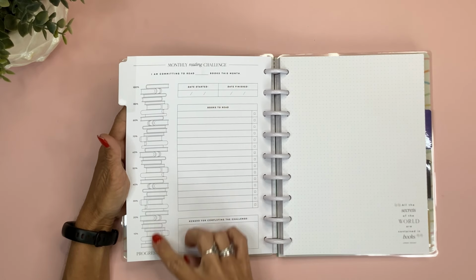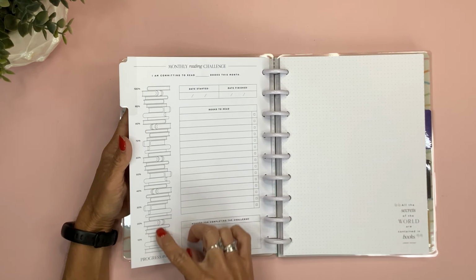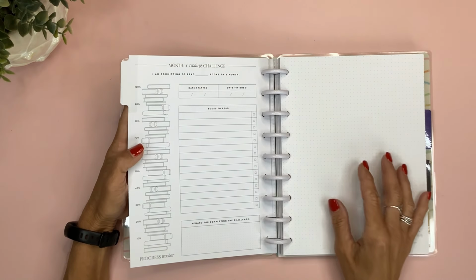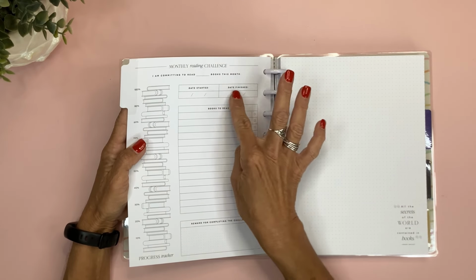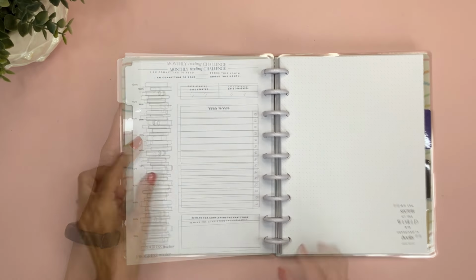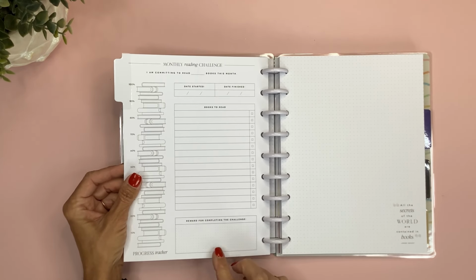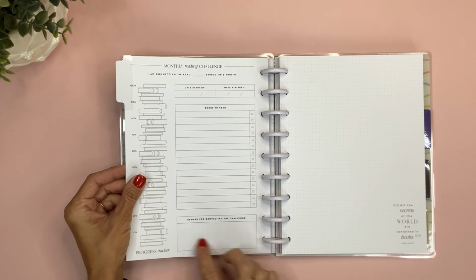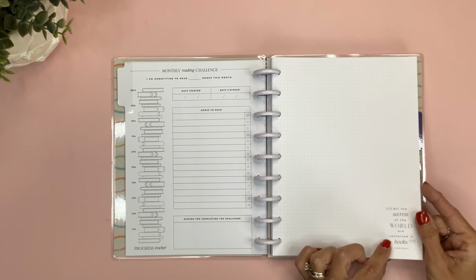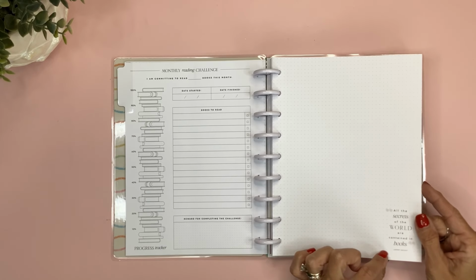And then it's got a little progress tracker that you can shade in like a tall book stack, 10%, 20, 30, 40, all the way up to 100. So date started and date finished, a place to list books to read and check them off when you finish. And then there's even a place to list a reward for completing your challenge, a little dot grid section. Then we have a dot grid page here that's got a reading quote here at the bottom. All the secrets of the world are contained in books.